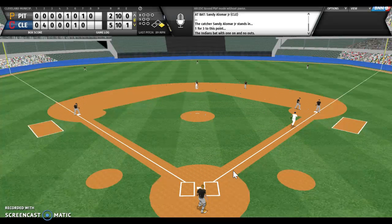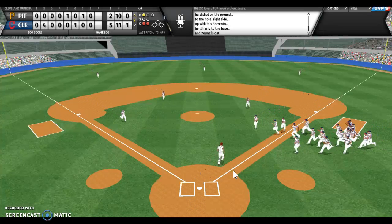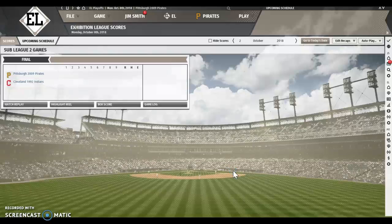Sandy Alomar hits one to the right side, and no one's covering first. We have a threat here. However, nothing comes of it. We move to the ninth. A grounder to first, beaten to the bag, and the Indians take Game 2, 5-2, to even the series at 1.